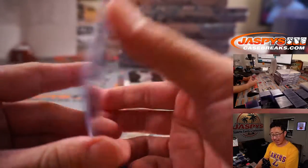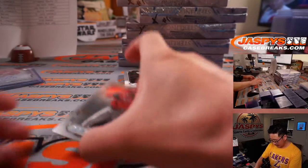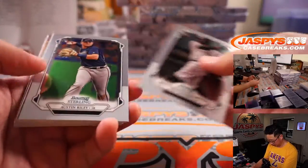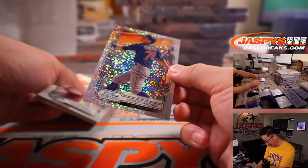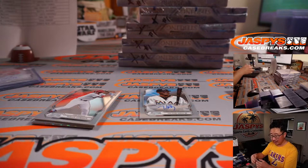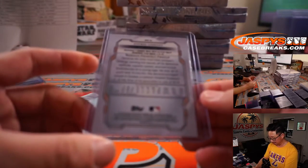Nice, Brandon Marsh for the Halos. That's going to be for Nick L, and the Angels. We got a Victor Mesa Jr. and a Speckle, Andrés Giménez, 71 out of 99. That is still Mets edition there. David M. with the Metropolitans.